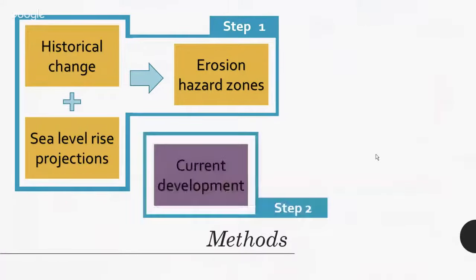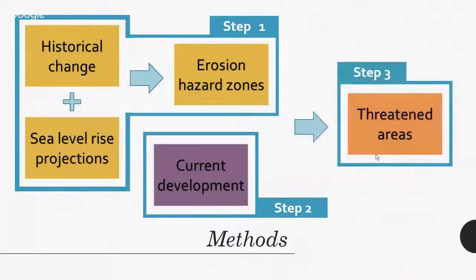And then our next step is to identify the current development, so the homes and roads along the shoreline. And our last step combines the information from the first two steps, so we can see the overlap and identify areas that are threatened by coastal erosion.